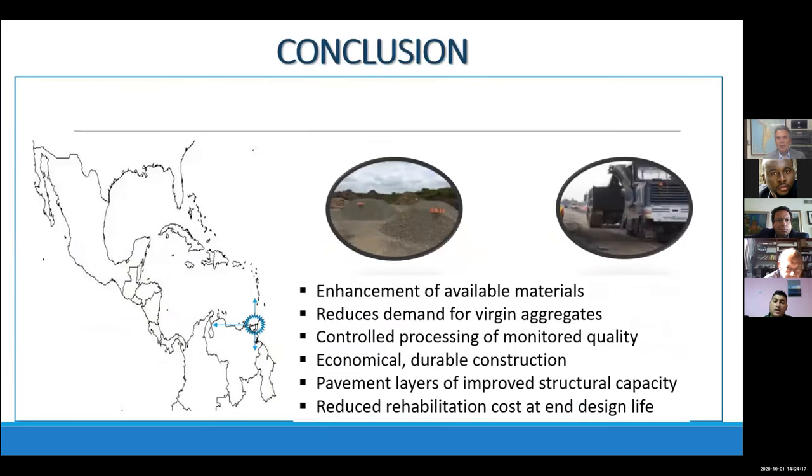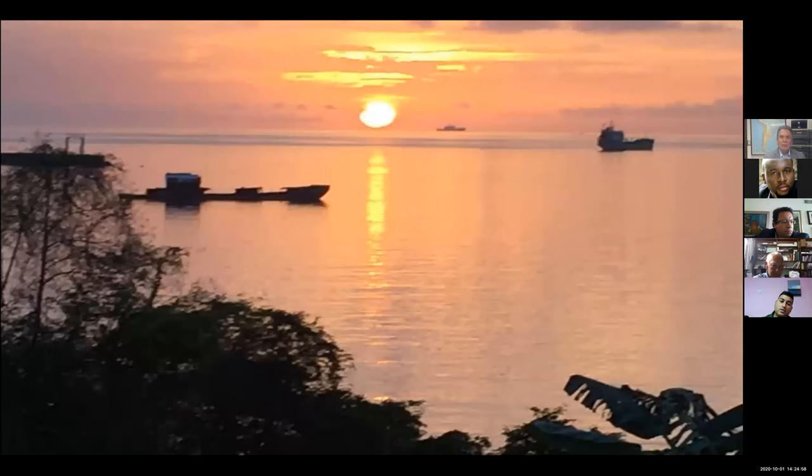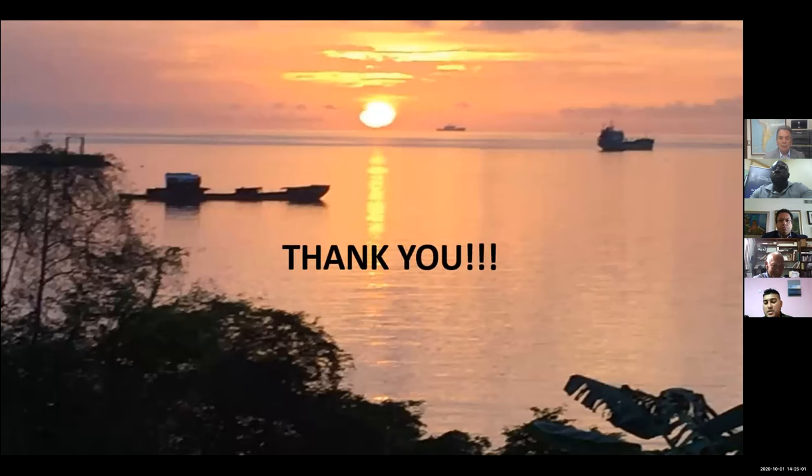So in conclusion, I just want to reemphasize that the stabilization technology allows for the enhancement of all available materials. It reduces demand for quality virgin aggregates and large volumes of these materials. Because of the controlled processing, it allows for monitored quality. In addition, it allows for economical, durable construction of pavement structures with increased load carrying capacity. It also allows for reduced rehabilitation costs at the end of the design life. In essence, it provides the potential for sustainable applications in the region, as we have seen in Trinidad and Tobago. So I thank you for your time and welcome any questions that you may have.